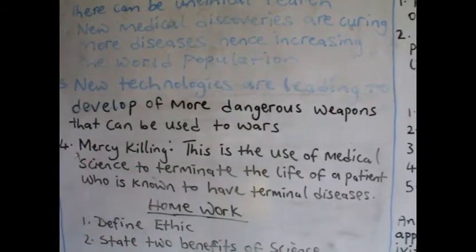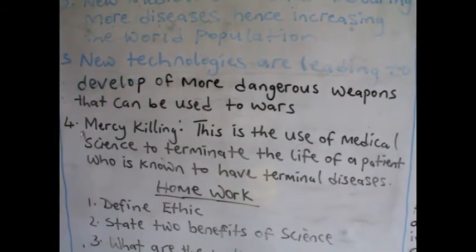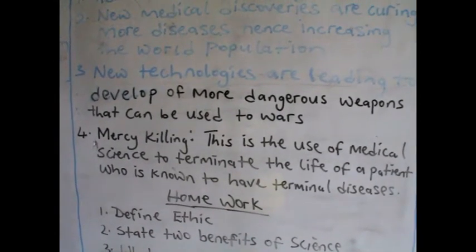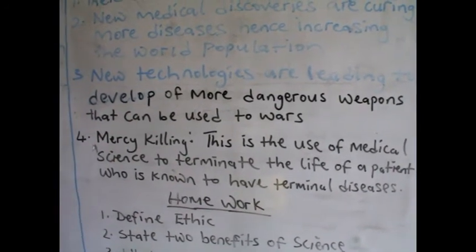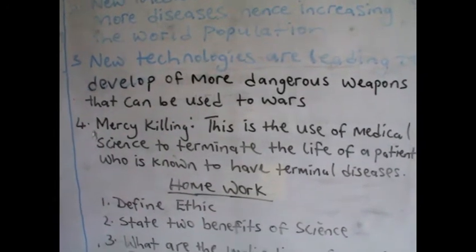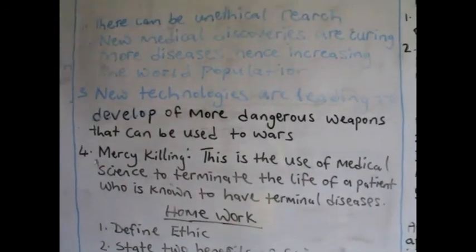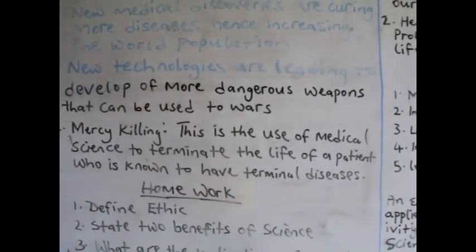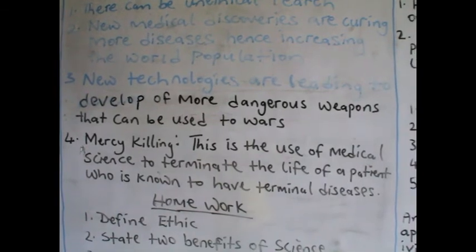Now this one is very common in European countries, what we call mercy killing. When somebody is sick, begging for death, the person will tell the medical doctor, please, I'm tired of living, just kill me. And the doctor will terminate that life. So we are looking at it as a wrong practice. That person should be given a fair treatment to live until death comes, and that death should not be induced. So when a death is induced, through the consent of the patient, it is called mercy killing.